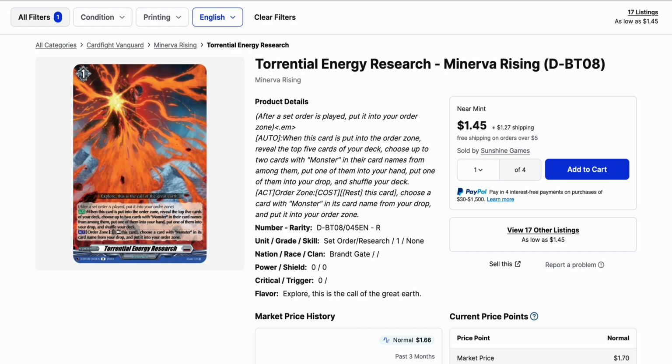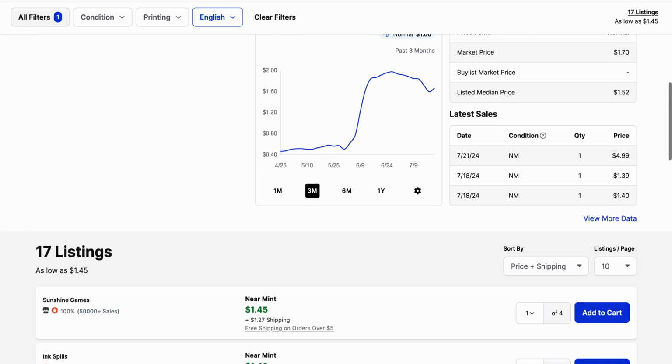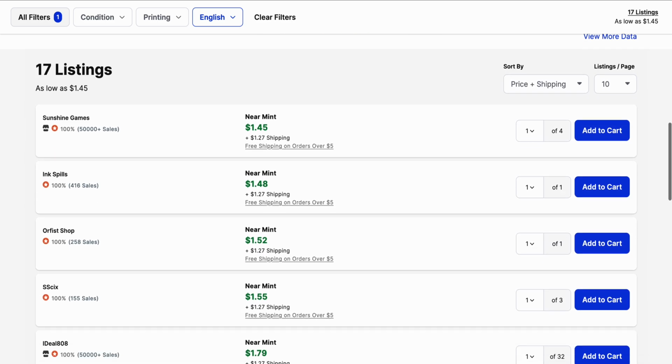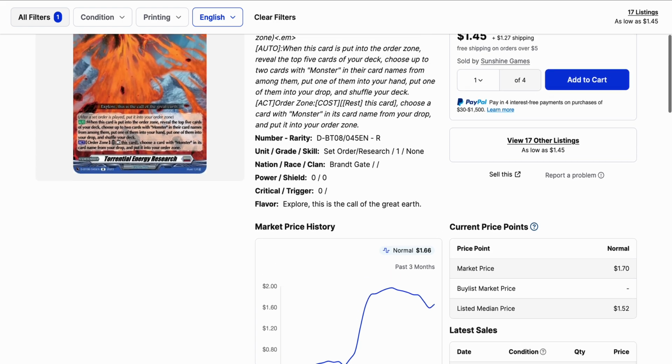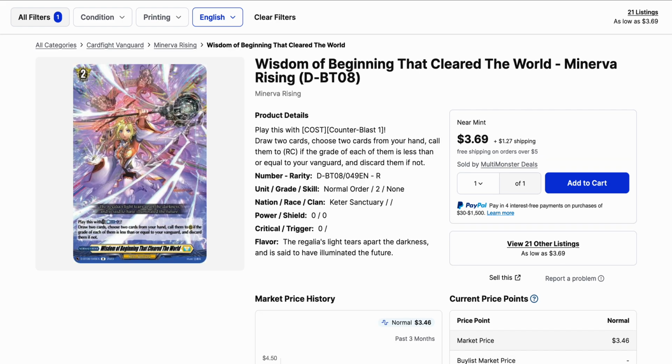Torrential Energy Research is still holding on to above $1 for its rare version, and it currently has 17 listings available with a base price of $145 right now. At this point, someone did actually buy a copy for $5 more recently, but otherwise it's mostly been selling around the $1.50 mark, and most of the copies consolidate around $1.80 from the low end. With Archite coming in Set 3, this should retain its value, and I don't know of any reprint that's coming up on the horizon, so I don't see any real drop in value there.